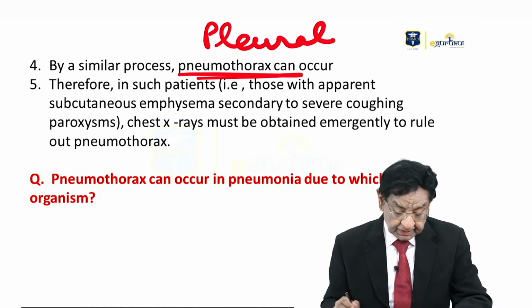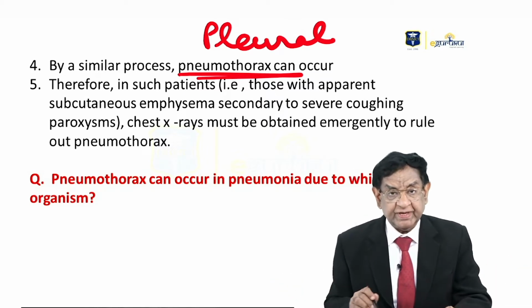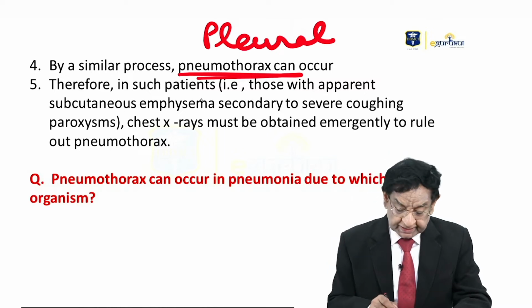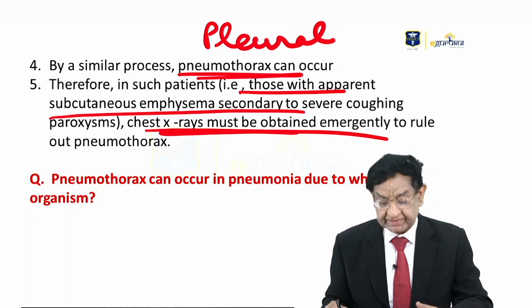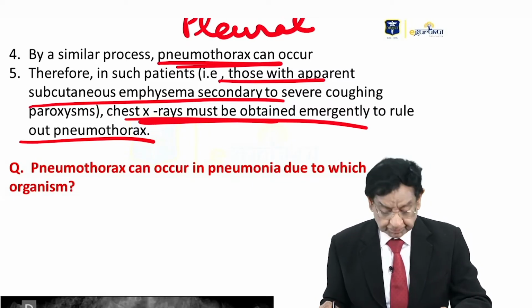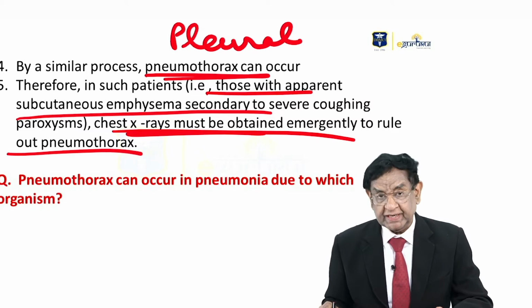Okay. In such cases where we have risk of subcutaneous emphysema or pneumothorax, chest X-ray must be obtained. It's the first investigation to be done to rule out pneumothorax also. Well, I have one more question for you. Stop the video, write down the answer.